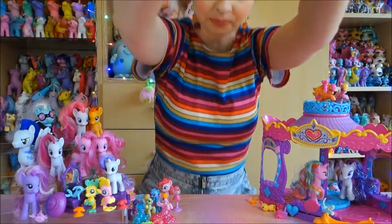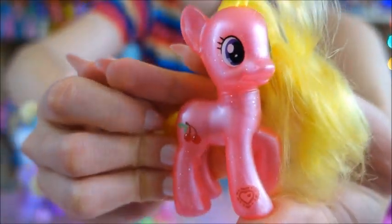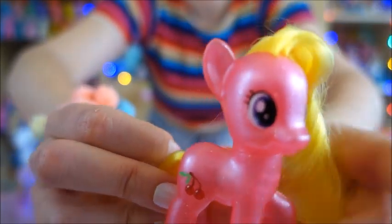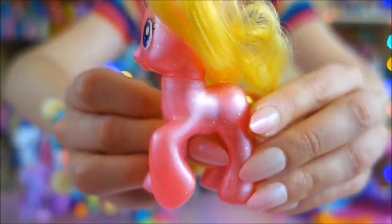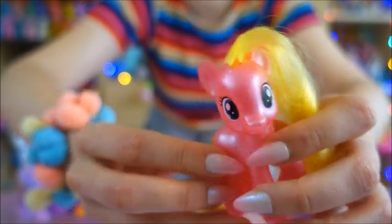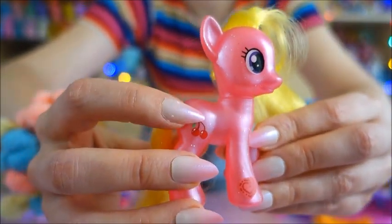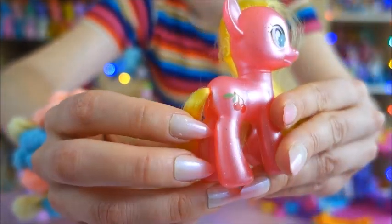Cherry Berry is a little bit later release, at least in this version, because this is one of the pearlized ponies. The pearlized ponies are from 2016. They were, I think, one of the last waves of ponies before the reboot pony shape was released. So I love the first released ones, all of those pony shapes more than the reboot ones. Some of them are also okay, and Cherry Berry has also one of the single releases where she's not pearlized. It's the same pony.